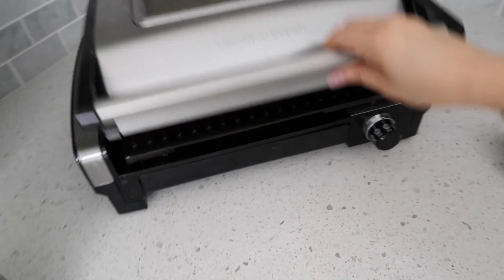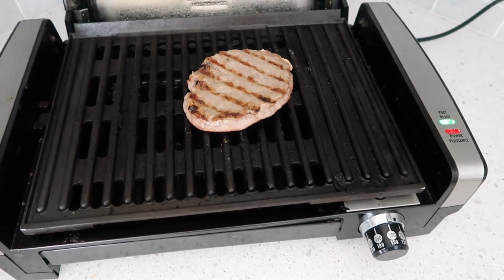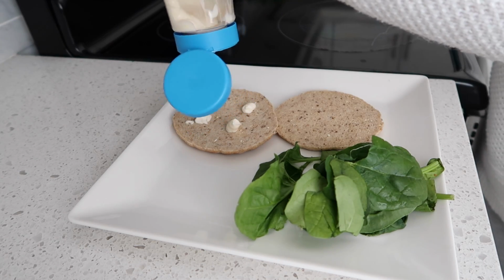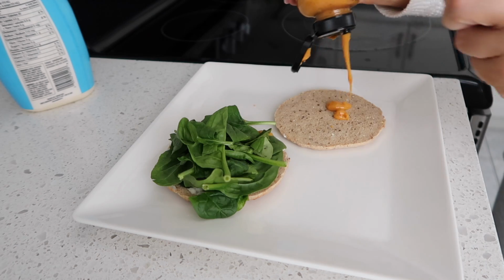I think we have to flip our burger. Ooh, guys, look at that burger. We're gonna put a little bit at the bottom over here. I like to use my sauces as the glue for things inside of my burger. Spread that around at the bottom.